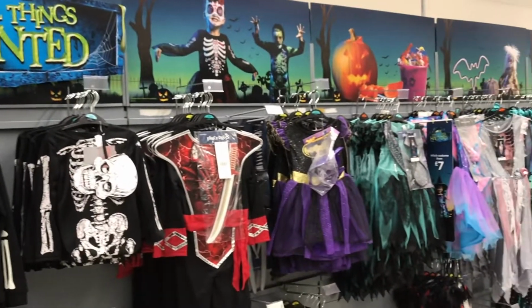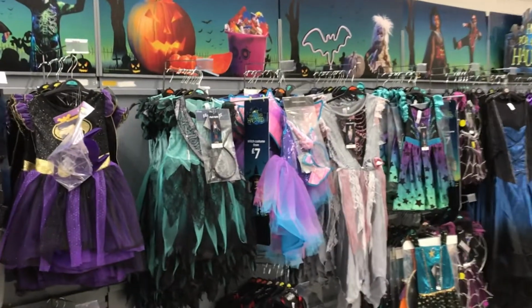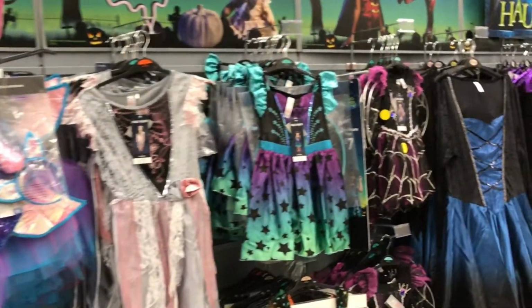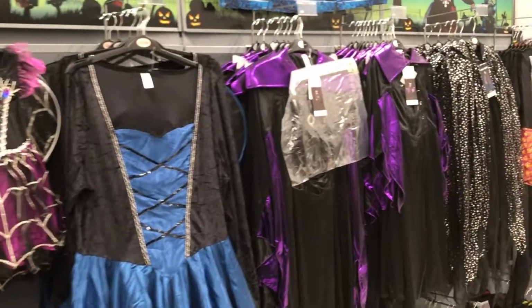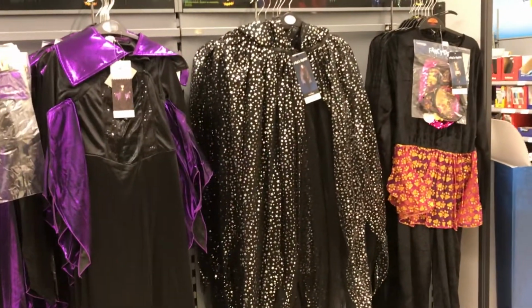Costumes for the kiddies, various different types, different prices, different ranges. Quite a good selection there. They go up in age.